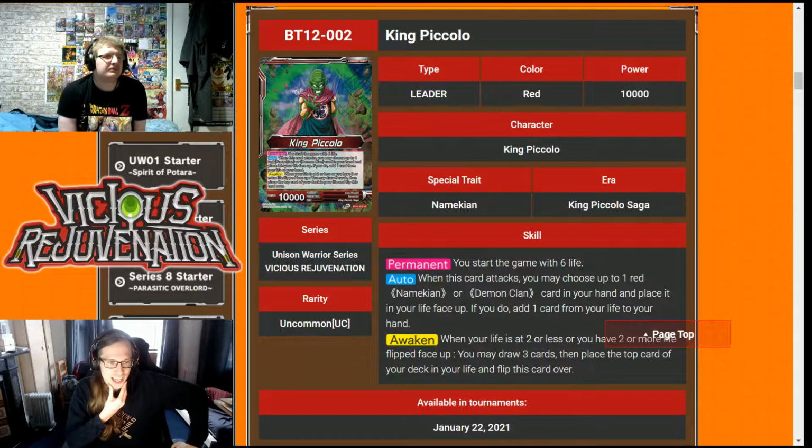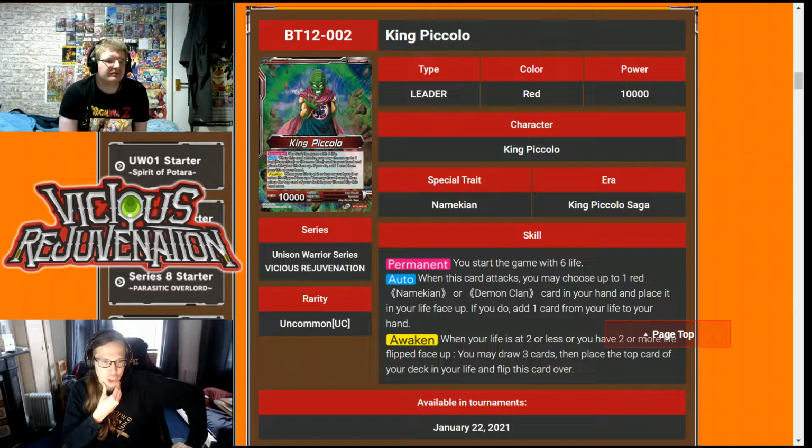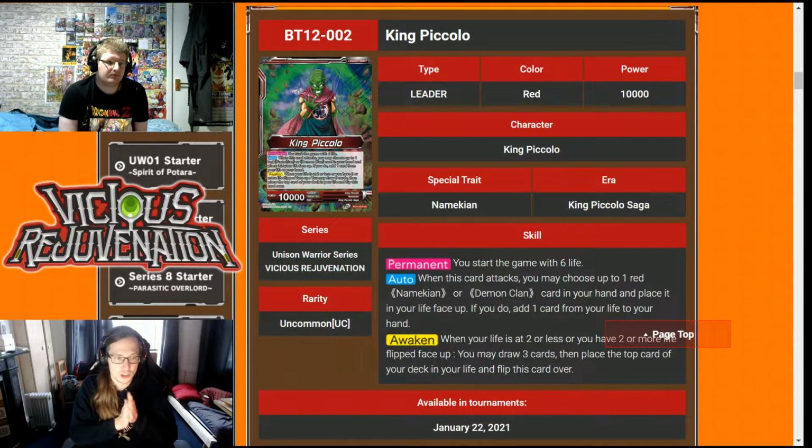When this card attacks, you may choose up to 1 red Namekian or Demon Clan card in your hand and place it in your life face up. If you do, you add 1 card from your life to your hand. So the idea behind the red is that you will be flipping some of your cards in life face up, so you can see them. You want to have a certain amount of cards in your life face up.